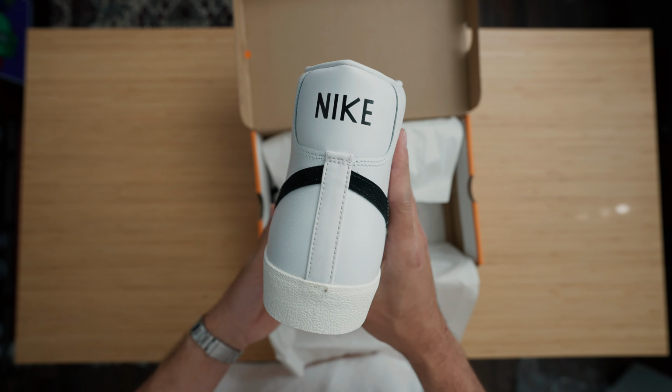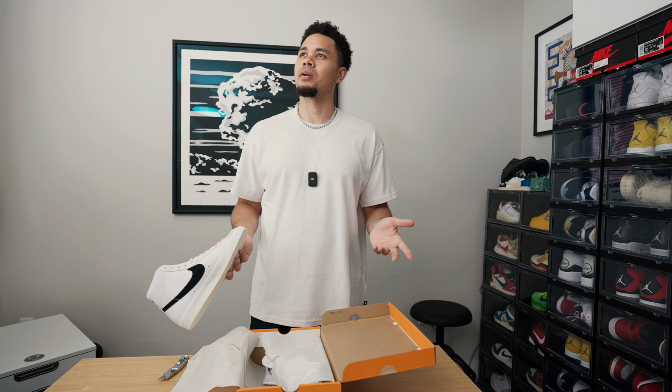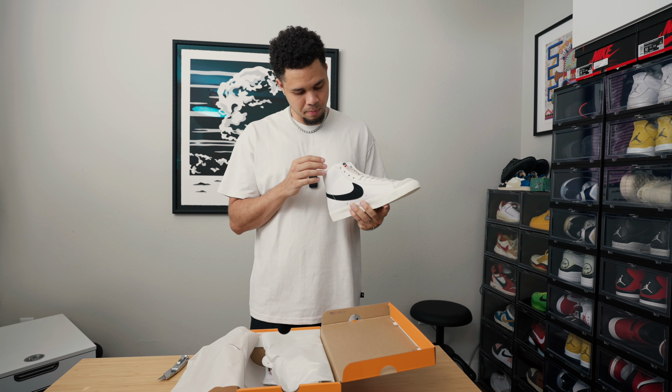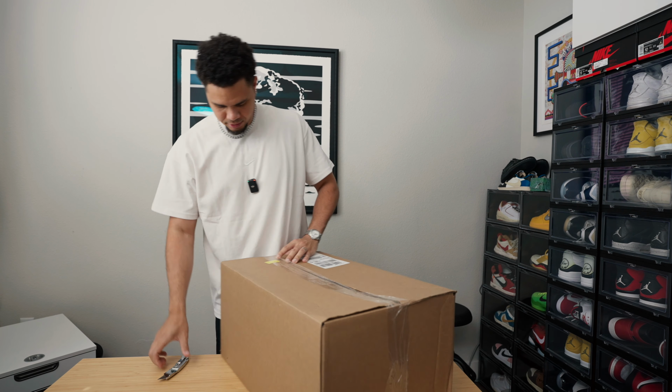I'm trying to think, what was it, like the Fragment? But I think it was Fragments, or it had to have been the Fragment Blazers. I wore them one time and they were just annoying to get on and off. So I'm like, you know what, bye. So I just figured, you know, let's pick up the classic colorway. Here's the last box.